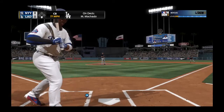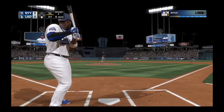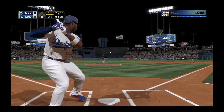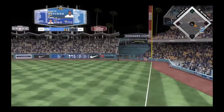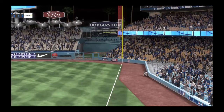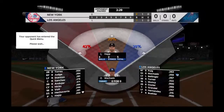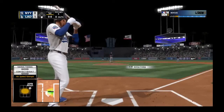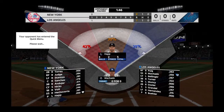Now a curveball here, nowhere close. That's in the dirt. It's 3-1. In the on-deck circle is Manny Machado. He'll bat next. Oh, and this one's driven the other way and deep to the corner. And gone right down the line the other way. Wow! Here's Manny Machado now.